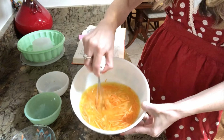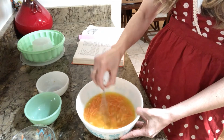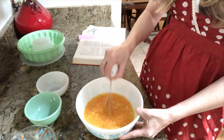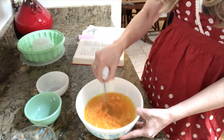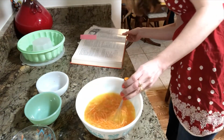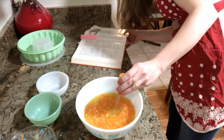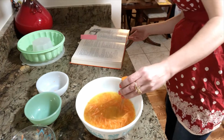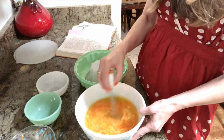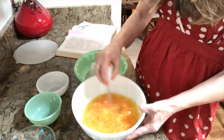Okay, so there it is. This is interesting. So we'll just make sure this is all mixed in. Make sure the carrots are completely coated in this pineapple syrup we've got going. And then as I'm doing that, it says here the next order of business is to pour into a 4-cup ring mold or into 6 individual molds, and then chill until firm. Okay, so I think we're ready to go ahead. I mean, how long do you need to stir carrots, for crying many sakes?